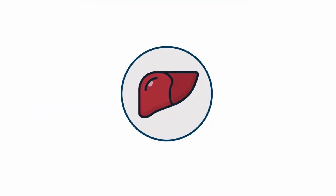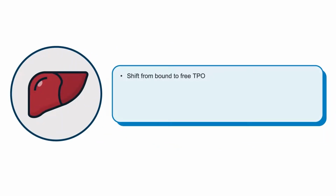Thrombopoietin is synthesized primarily in the liver. The platelets bind to TPO. So with thrombocytopenia, we have a shift from bound to free TPO, and this increases binding to megakaryocytes and precursors.